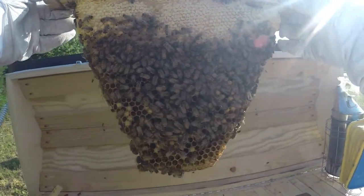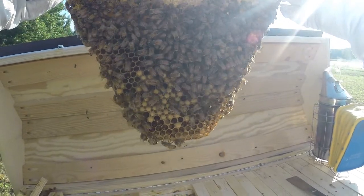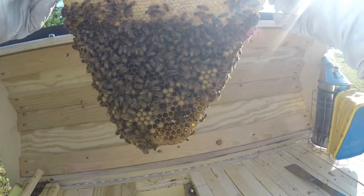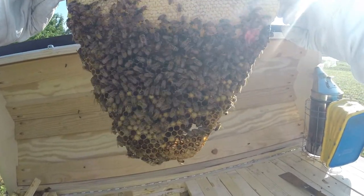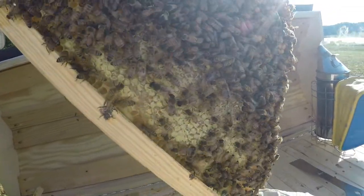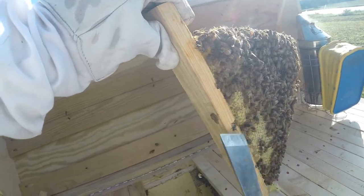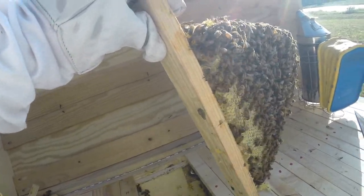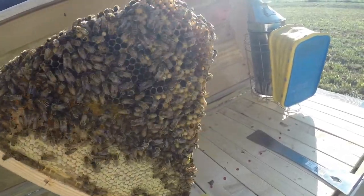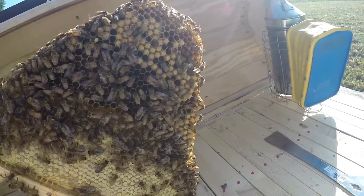That one's kind of heavy. That's got a lot of drone brood on it. Dripping nectar from the bottom, unless that was bees I saw falling. I see some bees falling. Why are they putting up so much drone brood? Thought they were going to kick them out at the end of summer anyway. There's a lot of drone brood up there too. Looks like a lot of those drones are about to hatch.